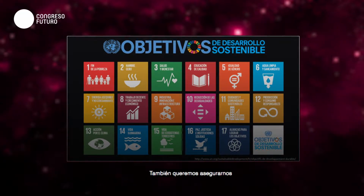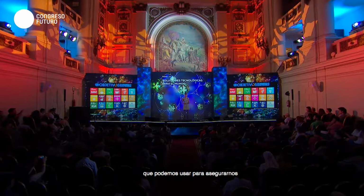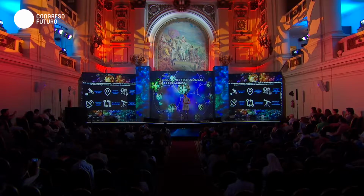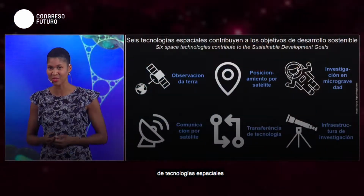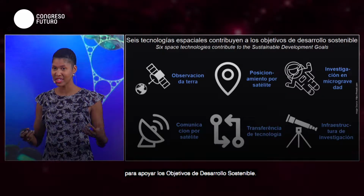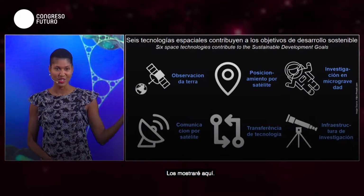We also want to make sure that our cities are sustainable and the way that we organize and transport goods around the world is safe. Technology from space is one of the tools we can use to ensure this is possible. In particular, there are 6 examples of technology from space that are already being used to support these Sustainable Development Goals. I show them here.